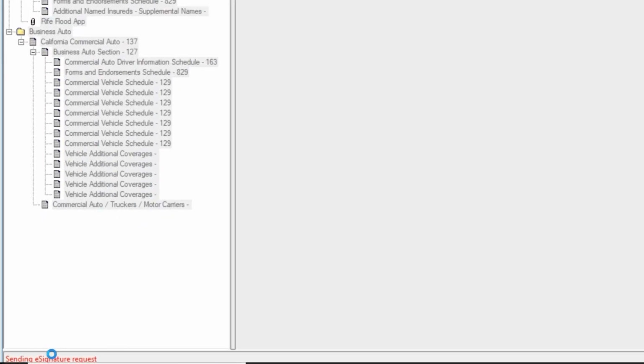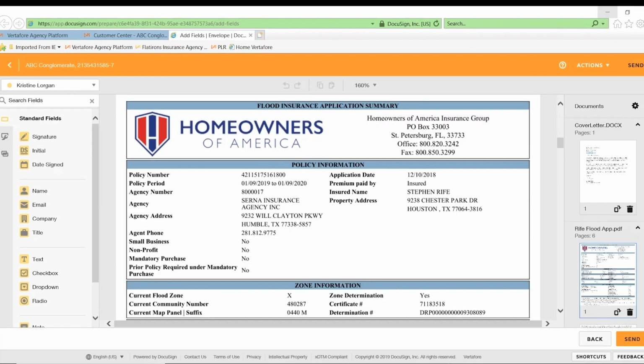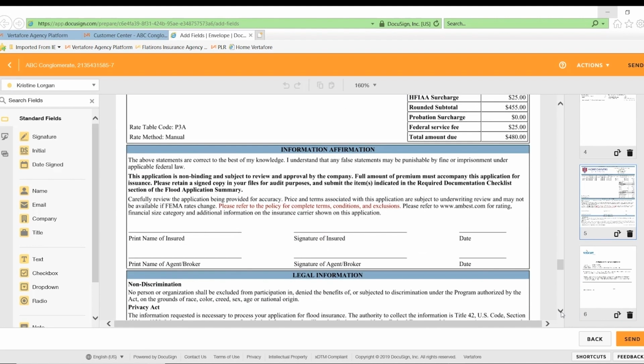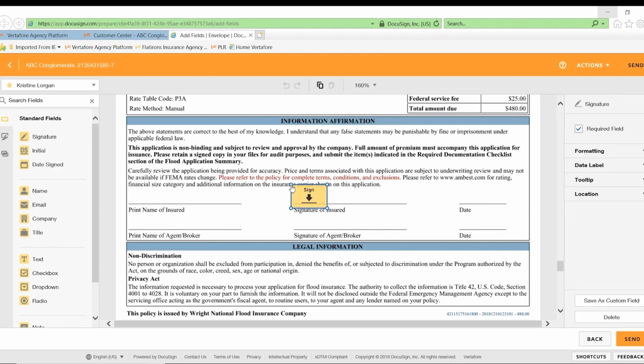I'm still in the CSR persona, and I'm going to either use a template, which is what we recommend, so you don't have to manually tell it where the document needs to be signed, or in this case, because I'm attaching a flood policy, we may not have done this before. We don't have a template set up. So I'll show how easy it is just to drag and drop the signature block, the date that the document was signed, and then it will automatically bring in the name of the insured and that date signed. So you can see in just a few quick seconds, I'm defining where the policyholder needs to sign it, and now I'm going to send it out for signature.